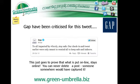"To all impacted by Sandy, please stay safe. Our check-in and tweet earlier were only meant to be to remind us all to keep safe and indoors." What do you think to that? It just goes to show, though, that what's put online, stays online. Someone somewhere would have captured it. So really do think before you tweet. Even the big boys get it wrong sometimes.